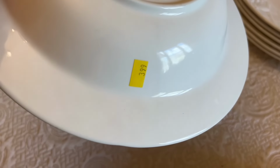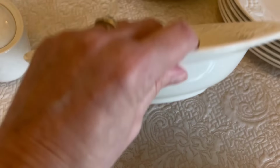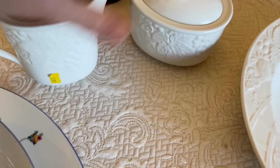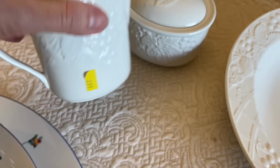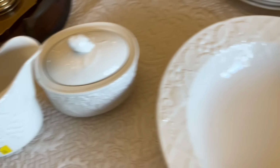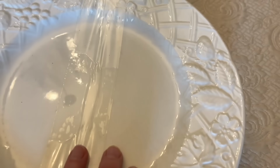This was $3.99, but it was half off. So the yellow tag was half off. All of this stuff I'm about to show you is half off. This creamer and sugar set, that was $2.99 for both. Really, really pretty. I bought these dinner plates. Let me get over to this side of the table.